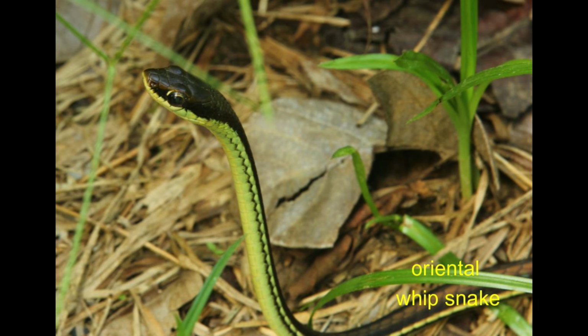12. Oriental whip snake. They can be found all over Thailand, even in parks and urban areas, but prefer to live in trees as opposed to on the ground. They are venomous, though they are rear-fanged and not considered a threat to humans.